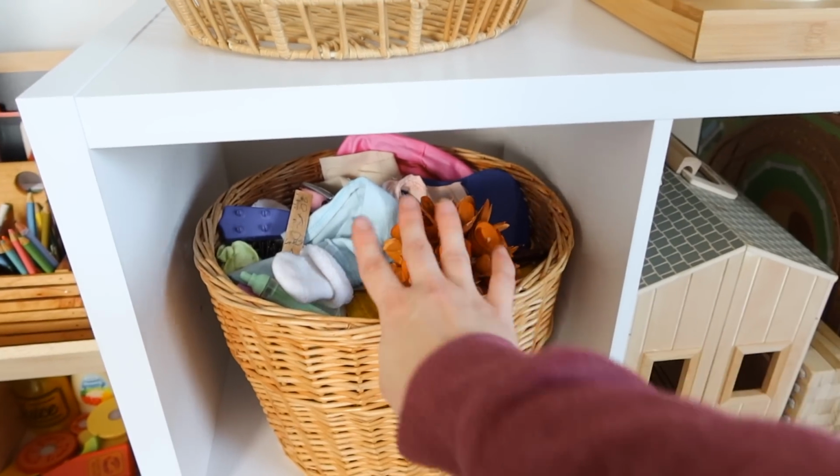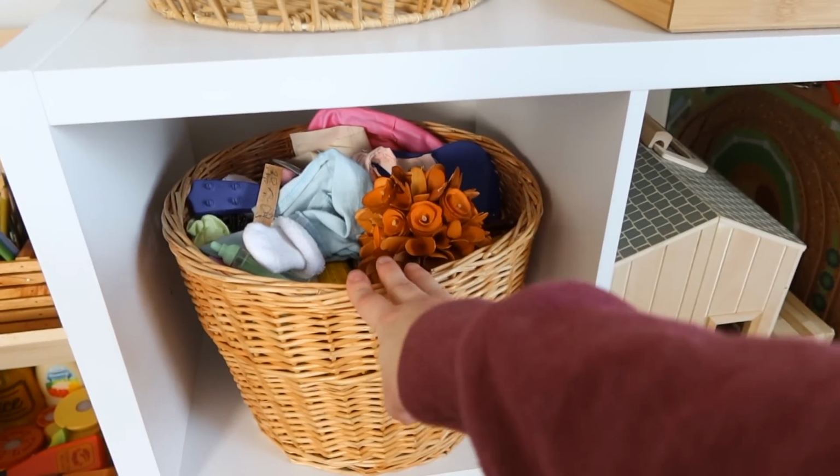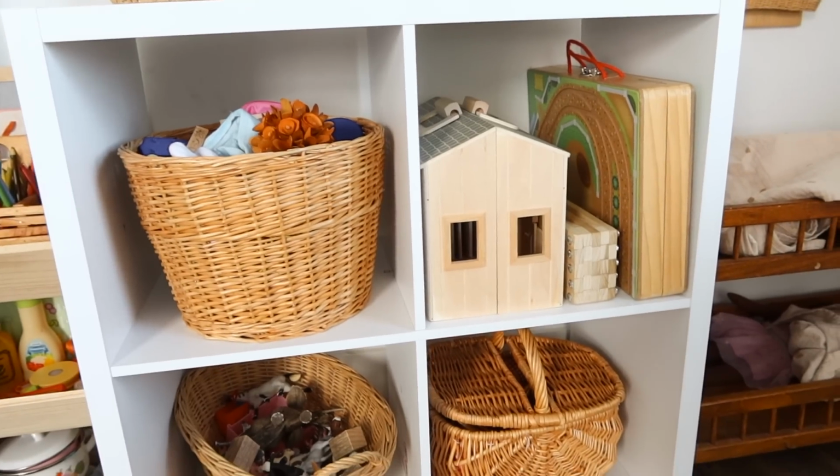And a lot of the stuff in this basket are random pieces that don't really have a set. So as long as it can fit in that basket, I'm fine with that. And if we get beyond that, then we know we need to declutter a few things.